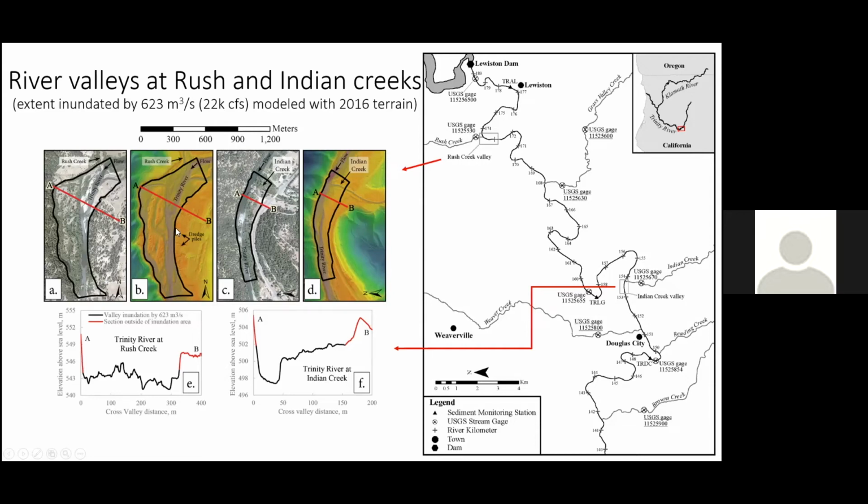It worked out pretty well, where the valley area is bound, facing downstream on the left, at the base of large dredger piles at Rush, and at the base of the highway at Indian. And then on the right bank, the base of the hillside at both locations. The A to B lines are a cross section of the valley areas.